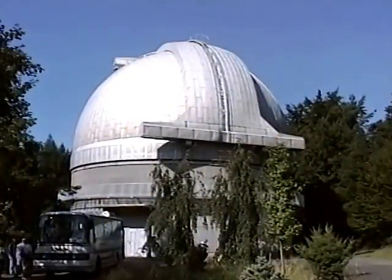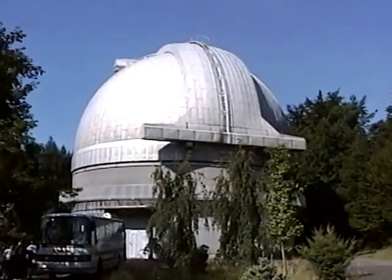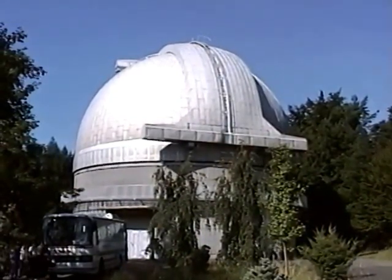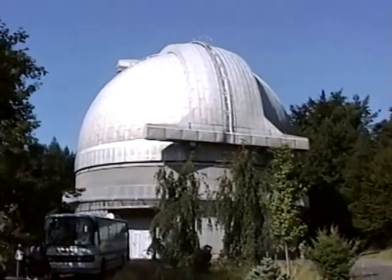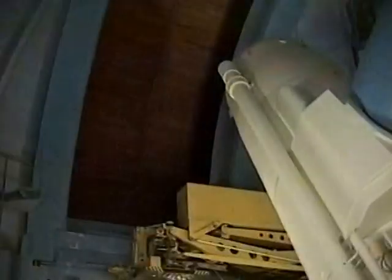Last night we visited this National Telescope site, which has a 2-meter telescope used for studying stellar atmospheres.